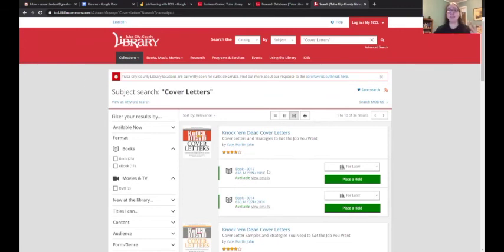And with a subject search, you're going to get a better selection of results than you would with a keyword search, because it is actually going to be things that are specifically related to that, not just something that had the word resume in the title and there was a little bit of confusion there. So it's really handy to do a subject search instead of a keyword search to get a more defined list of results.